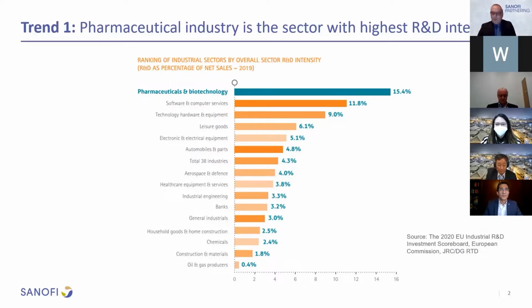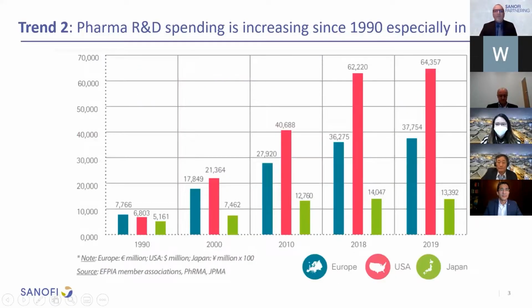So I try to move to the next slide, which for strange reason is slow. Okay, I just have to hit the button harder.